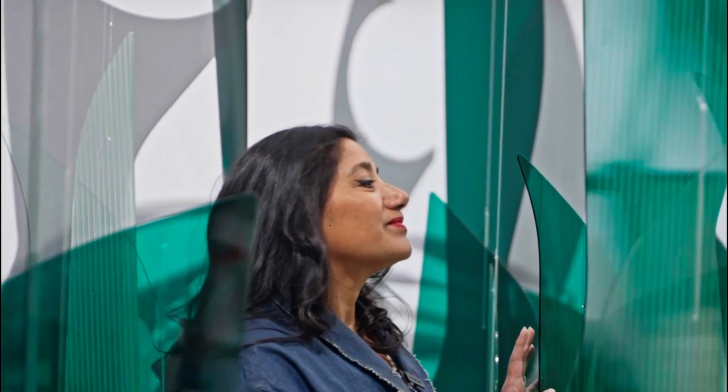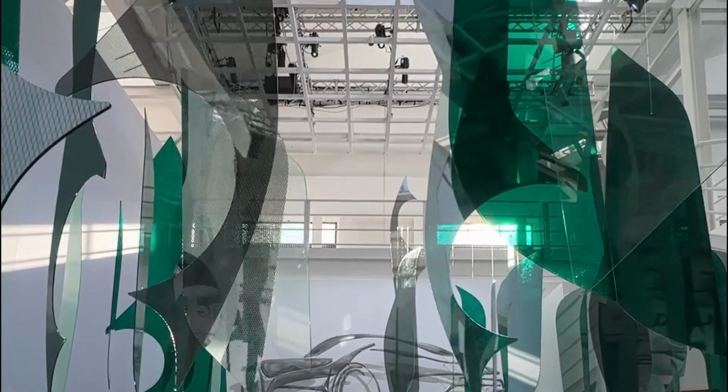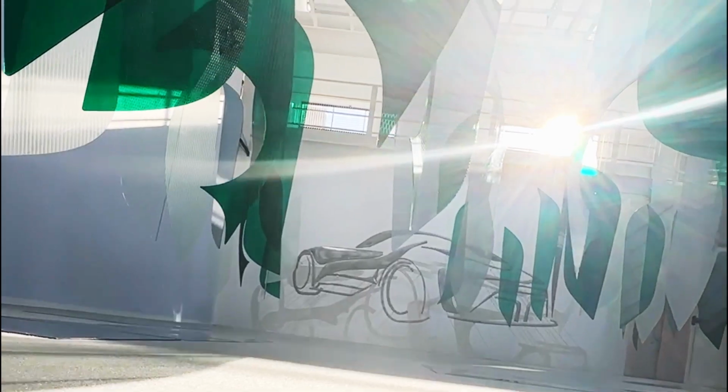that looks at the intersection of neuroscience and our brains and our bodies and experiences and how all of that comes together. And I think our environments and our experiences are the perfect place to understand this better.